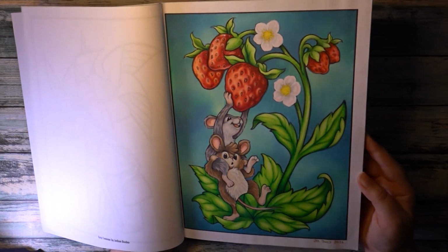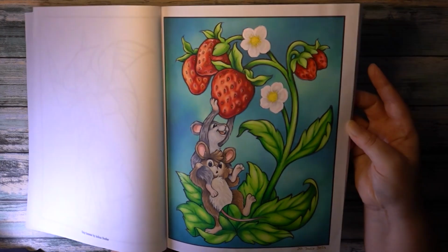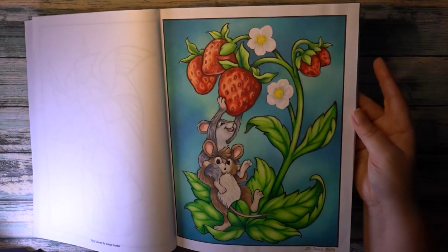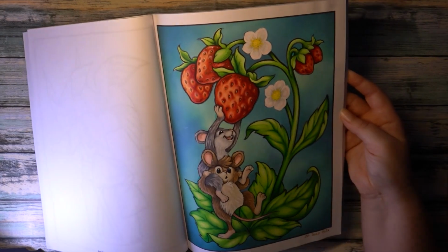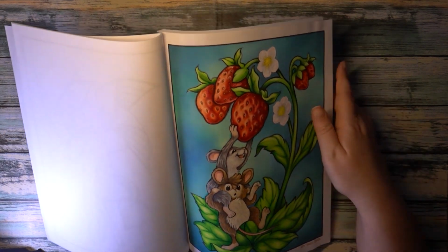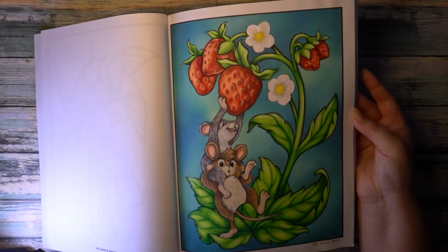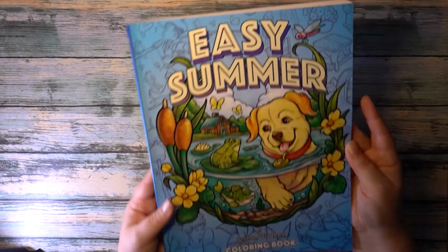And then I love to work with my Artix acrylic brush markers here on those strawberry flowers to really white out the lines. And the strawberries themselves, I have mostly worked on with alcohol markers. I like to use the Ohuhu alcohol markers. I went in with a little bit of a green gel pen here for those seeds, and a little bit of pencil shading for shadows and to bring in the highlights here with a white pencil. So that's this page here. Easy Summer by Joshua Dunbar.